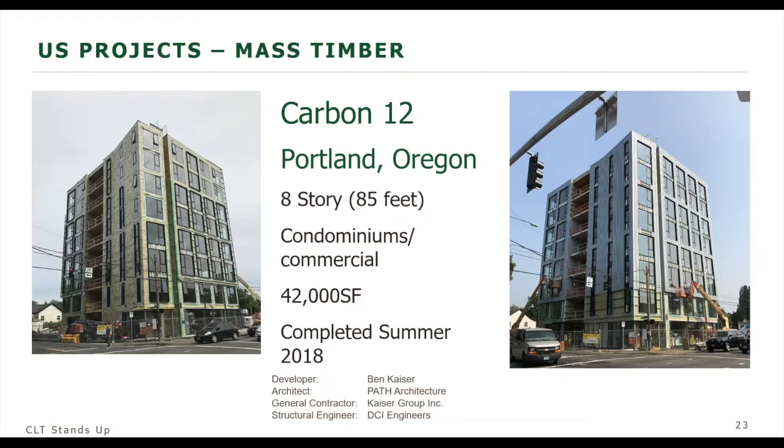This project, again in Portland, Oregon, is Carbon 12, which is the tallest mass timber construction in the US currently, and it was completed just recently in 2018. Now, this building was actually a Type 3A construction, which is limited to 5 stories under the code. Since they were going to 8 stories with mass timber construction, they had to go through an alternate means and methods process through Section 104.11 in the IBC to use cross-laminated timber. It's 8 stories all out of cross-laminated timber, 85 feet tall.